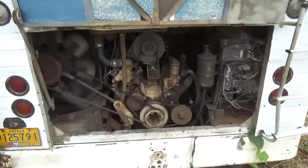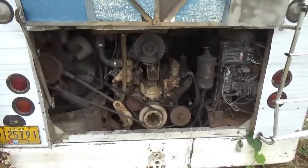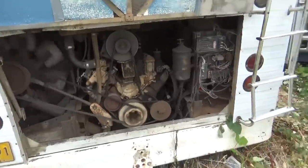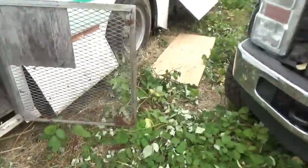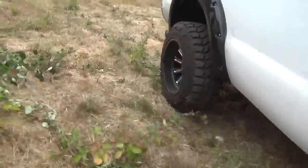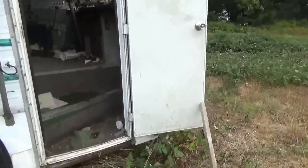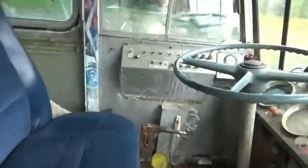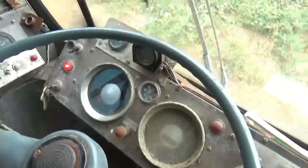Sounds good, buddy. Let's go see what's going on up front. I got to assume it has an air pressure gauge, right? Yeah, it did. Got a buzzer going. Oh, you get in there, buddy.